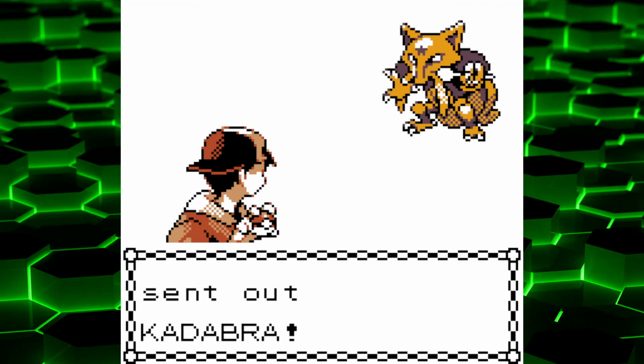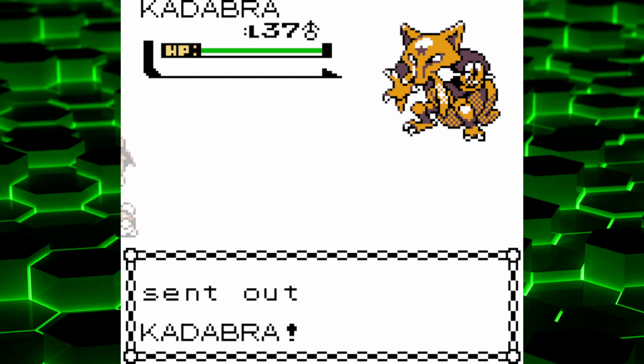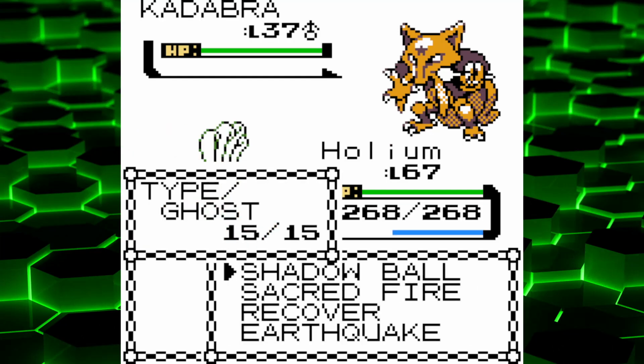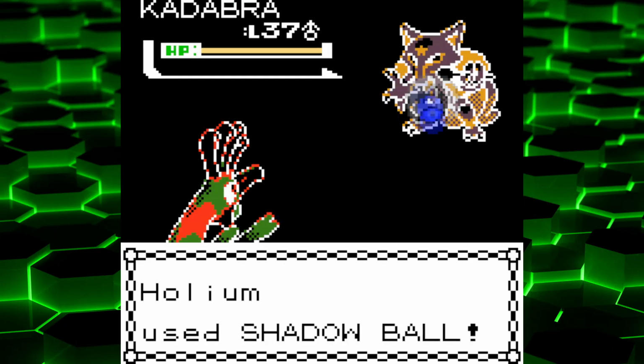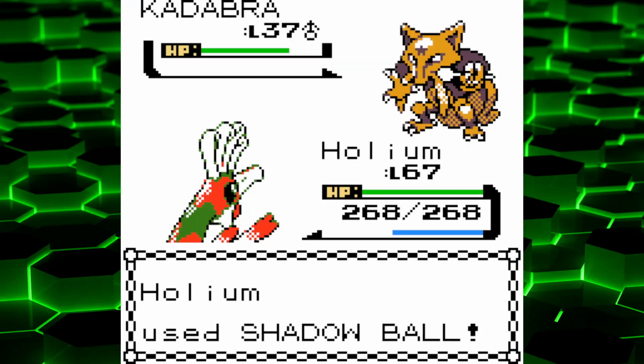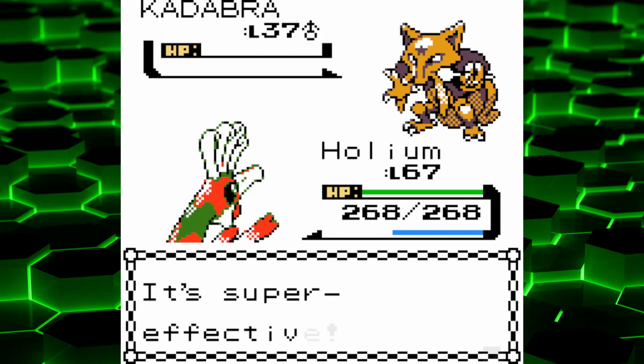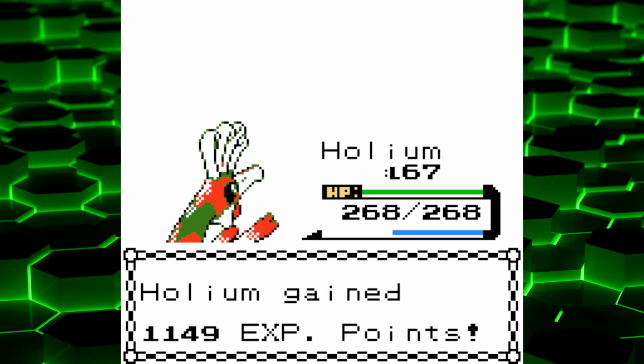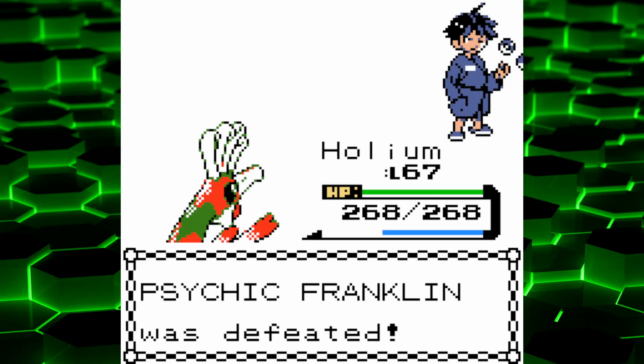Yeah, I was very surprised, though, that Wicked Blow actually does count as a punching move. But even if Wicked Blow didn't count as a punching move, I'd still consider the item, because then it would give Drain Punch more power, and it would also give Thunder Punch more power, too, so it would be beneficial in the end.